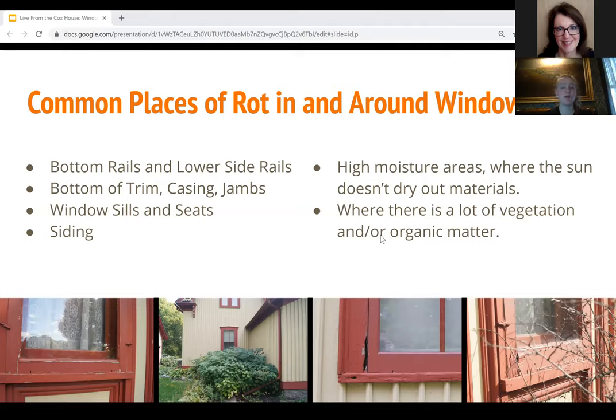And so we need to be aware of things over time. If there's a side of the building that isn't getting as much sun, or an area that has cooling water, all of these things can indicate locations where you might have a higher chance of rot and degradation.